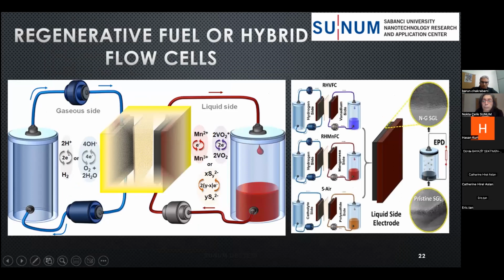Then we also tested 3 different hybrid flow cells or regenerative fuel cells: the hydrogen vanadium, the hydrogen manganese, and the polysulfide air, which I described earlier. We were doing this at Imperial College. Nigel Brandon is trying to commercialize this system, so we also looked into this as well. Again, this cartoon shows the horizontal electrophoretic deposition reactor. You have the nanomaterials depositing on the top, and especially nitrogen doped graphene being applied to 3 different systems.